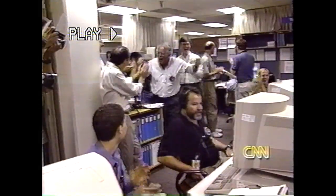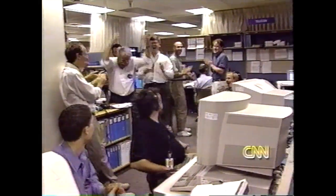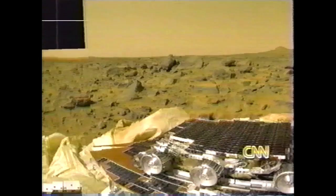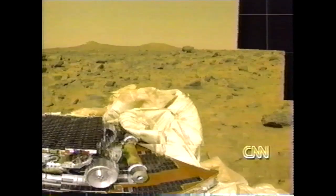Scientists and engineers are patting each other on the back over the latest pictures they've received from Mars. At the same time, they're scratching their heads over a problem with the six-wheeled rover. It's only had partial communication with the lander, apparently because of a problem in the rover's computer modem.